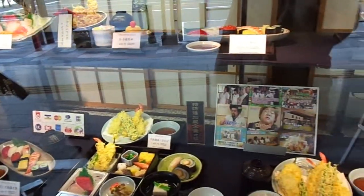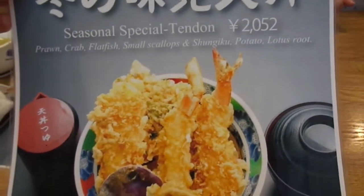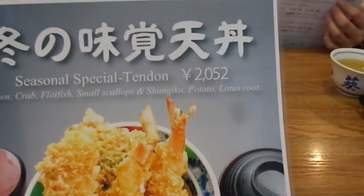So this is the place that we are going to eat our lunch, and it looks so good. Basically this restaurant is quite famous because there's a tourist guide that brought a tour here. Everything looks so good, but it's kind of expensive. So this is the one that we got. There's prawn, crab, flatfish, small scallop, potato, lotus root. Oh my god, it looks so good, but it's 2,052 yen.